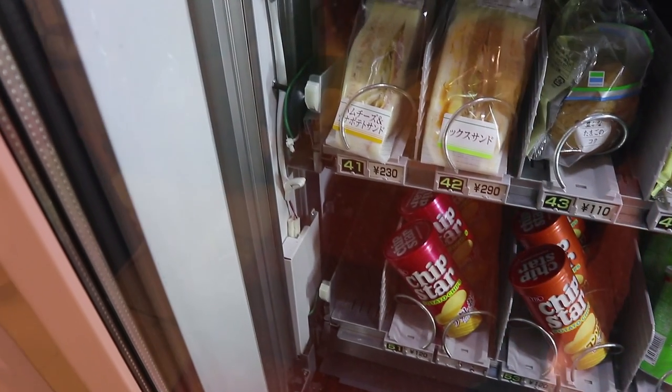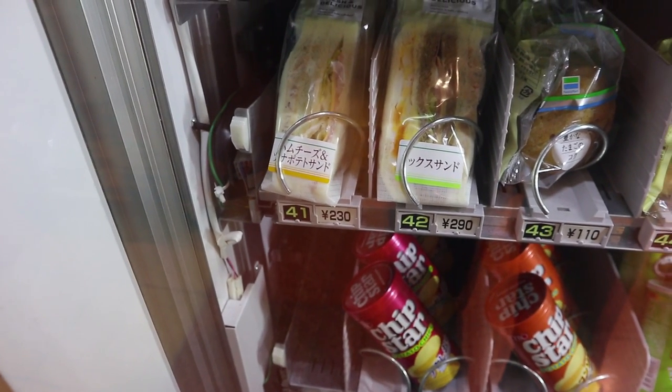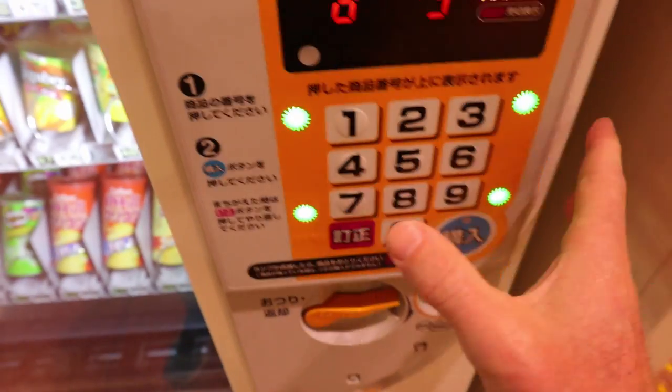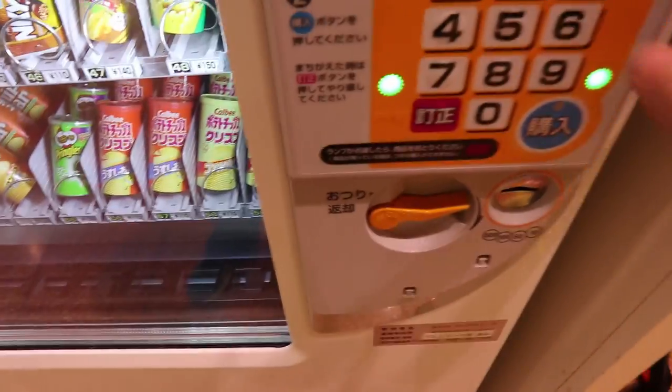Let's see. Oh, they have sandwiches, mixed sandwiches. I guess I got to do one. It's either 41 or 42. Ham, cheese, and tuna salad. Yeah, that's the one. 41. That's the one. Okay. Did it work? Uh-oh. Okay. Oh, this is tricky. There we go. The sandwich.